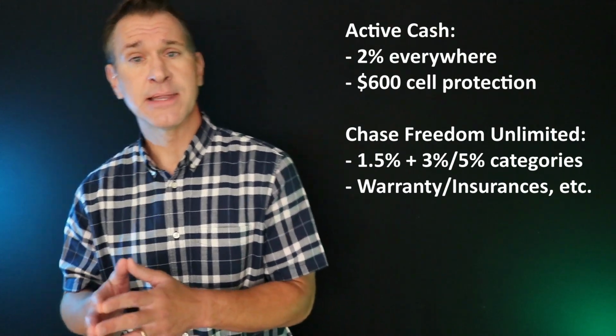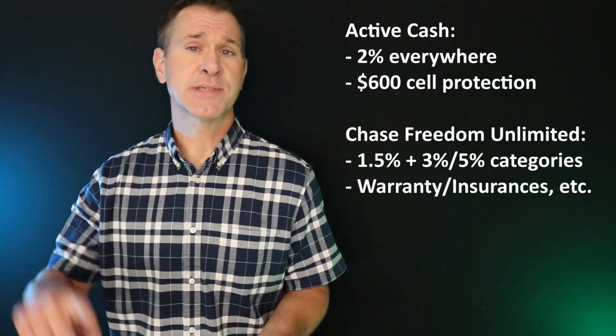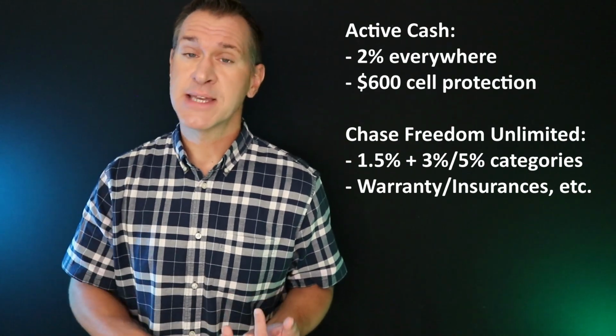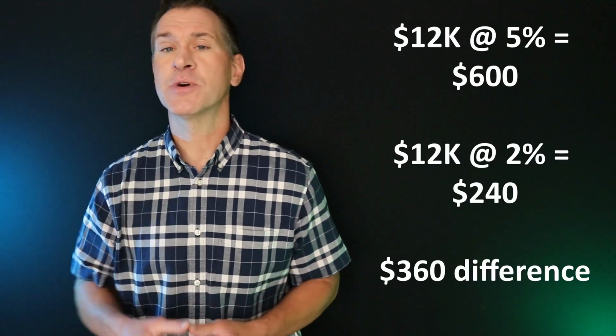On the Chase Freedom Unlimited end, you have 1.5% cash back, but you've got those nice multipliers: 3% on drugstores, 3% on dining, 5% on travel through that Chase portal, and 5% in the first year on groceries on up to $12,000 of grocery purchases. Now, if you can really max out that $12,000, getting 5% on those groceries would be a $600 reward on $12,000.